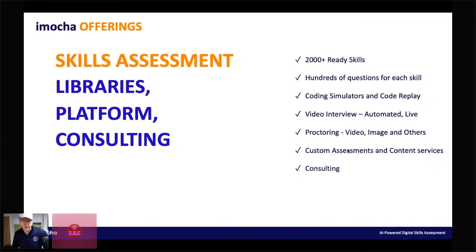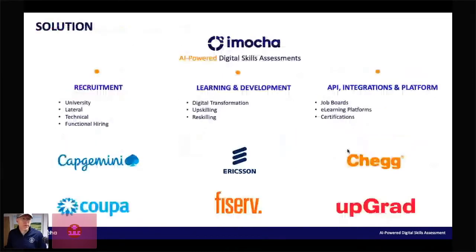So in short, iMocha can help you with recruitment, let's say for university, lateral, technical, or functional hiring. We can help you in L&D, learning and development, let's say for digital transformation, upskilling and reskilling. We are doing that for Ericsson and Pfizer currently. And you can also use iMocha as a platform-based or certification-based platform, which we are currently doing with Chegg and Umbrella.